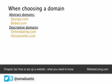Let's first take a look at a few things to think about when choosing a domain. When choosing a domain name, you can either choose an abstract domain name or a descriptive one. An example of an abstract domain is, for example, spongy.com or the more well-known badoo.com. Those types of names are good if you're trying to create a brand, but I personally prefer descriptive domains, like for example onlinedating.com or horsecombs.com. They're significantly easier to remember and better for search engine rankings.